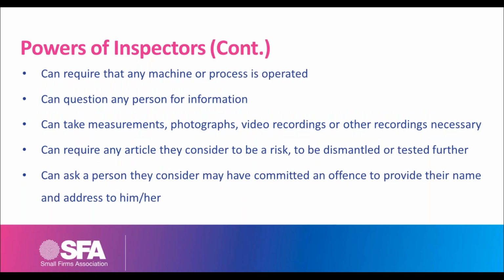They can also require that any machine or process is operated. So we do have people who obstruct this from time to time, but it is in the best interests of any employer to make sure that you cooperate with the inspector when they're on site. They can question any person for information. So they may stop an inspection midway and talk to somebody who's operating a piece of equipment or somebody who's on break and ask them any information they like about the workplace. They can take measurements, photographs, video recordings, or any other information that they want. They can require an article they consider to be a risk to be dismantled or tested further. So that's usually a piece of equipment. And they can ask a person they consider may have committed an offence to provide their name and address to the inspector.